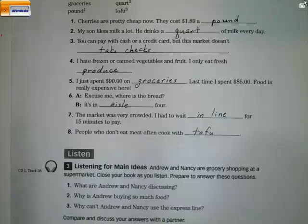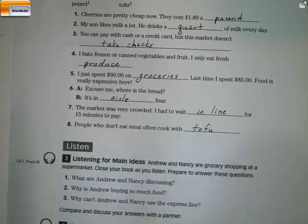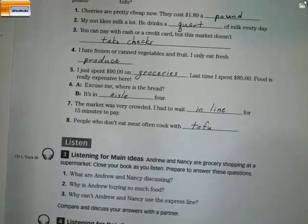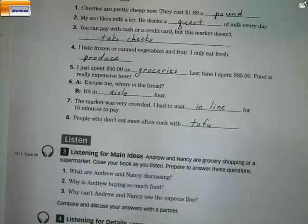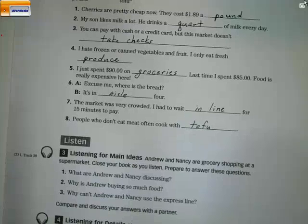All right, let's go back to our questions from listening. You should be able to answer number 1. What are Andrew and Nancy discussing? Well, they're discussing food, shopping for food or shopping for groceries. Number 2, why is Andrew buying so much food? You should have heard that he's hungry. Always dangerous to go shopping for food when you're hungry. And number 3, why can't Andrew and Nancy use the express line? As you heard, they have more than 10 items in their cart.